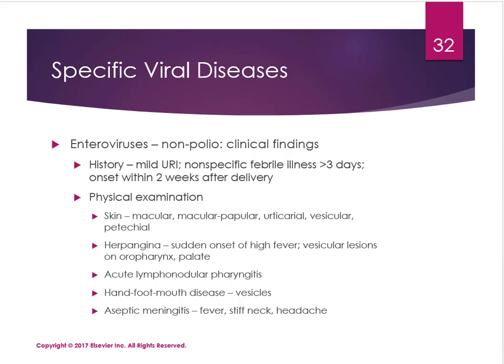On physical exam, you're going to see a rash that may be macular. It could be macular, papular, urticarial, vesicular, or petechial. The child may also have herpangina, which is a sudden onset of high fever, could be up to as high as 106, lasting for 1 to 4 days. There may be vesicular lesions in the oropharynx or the palate.